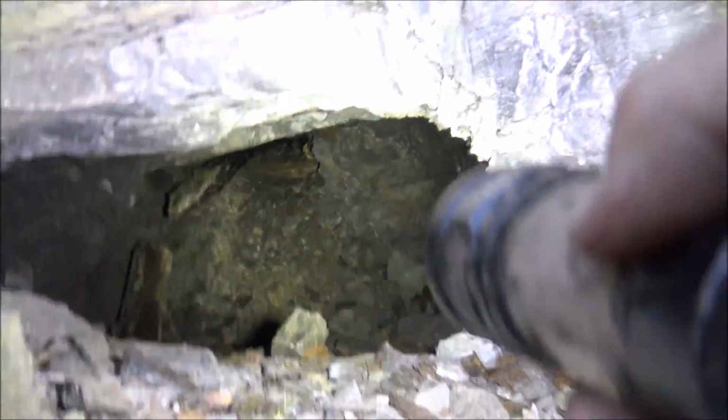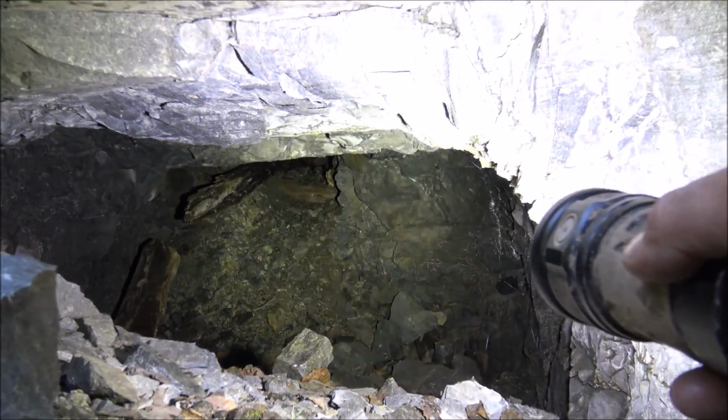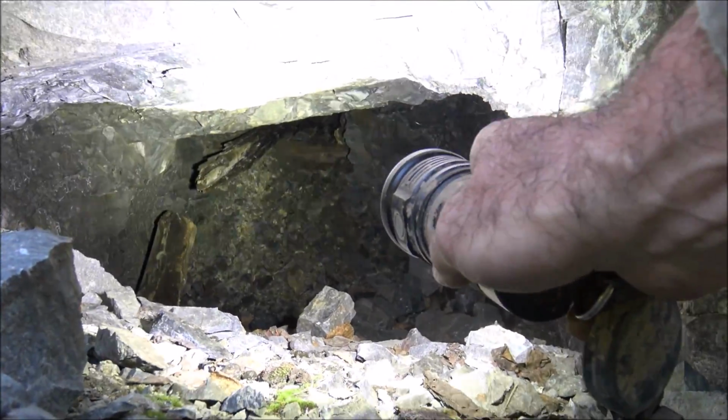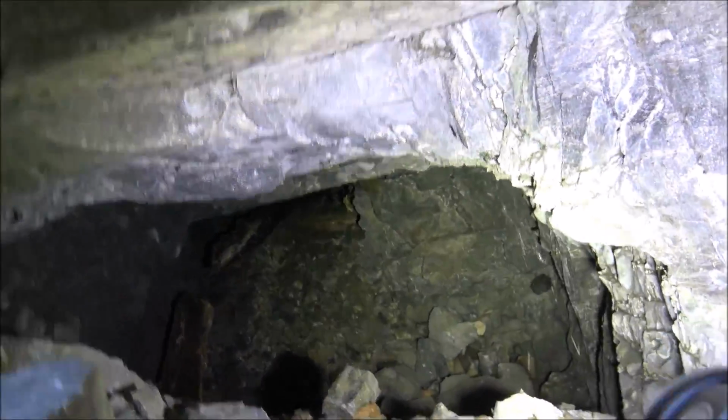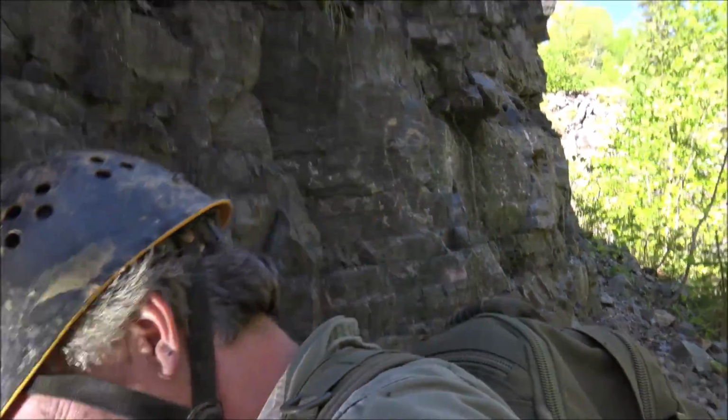Ooh. Yeah, it doesn't look like it goes far, does it? But it has to go somewhere because air is pouring out of there. It might go straight up, I guess. We're not going to go in there. But yeah, that's cool. It's a cave. I think you guys are going to be pretty sick of hearing that before the end of this adventure. It's a cave. It's awesome, man.